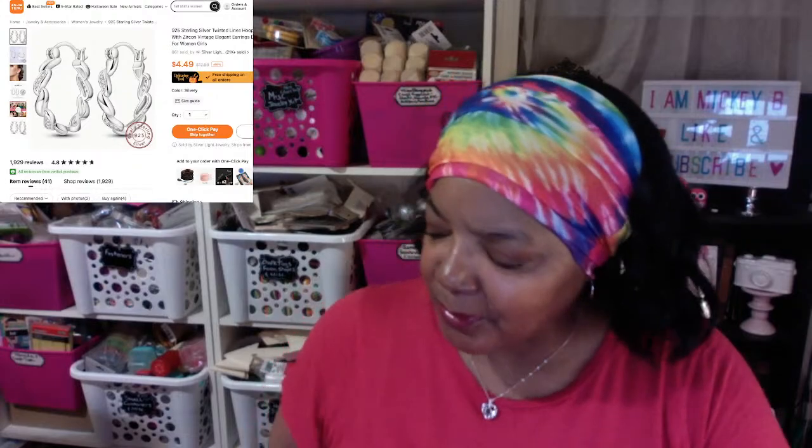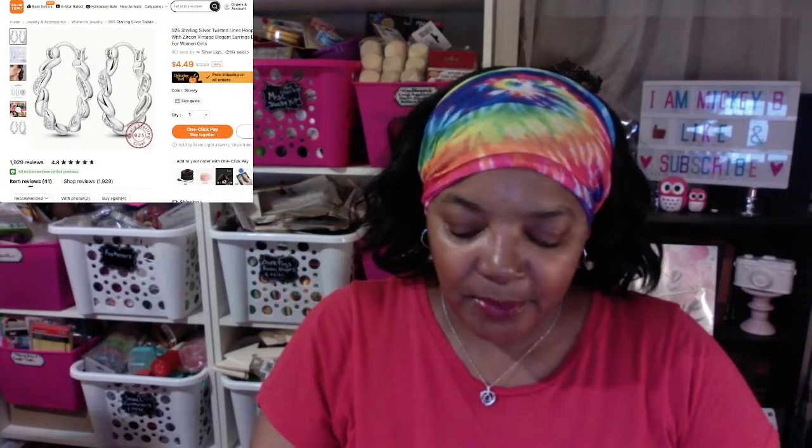Now, the first item I'm going to share with you is this pair of earrings. I'm always looking for a good pair of earrings on Temu. I'm not going to give up trying, so I tried to step it up a little and buy more of the sterling silver ones, try to get away from the under $1 earrings and pay a couple more dollars to see what I get. So this is what the package looks like. This is what it came in, and let's open it up.